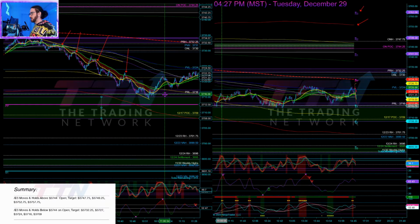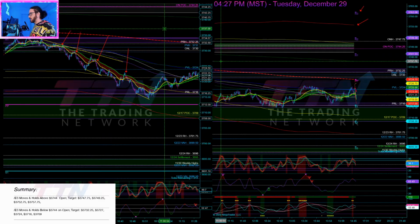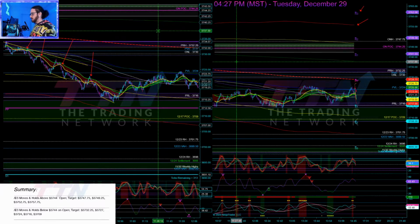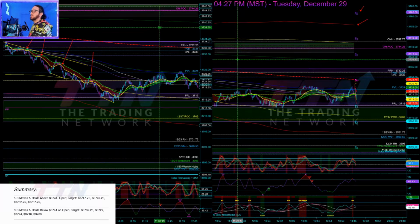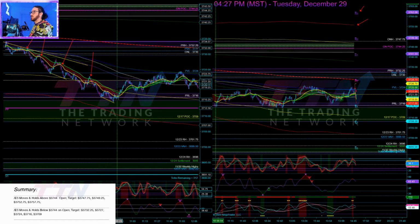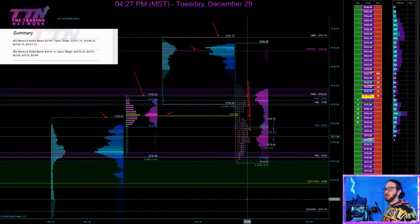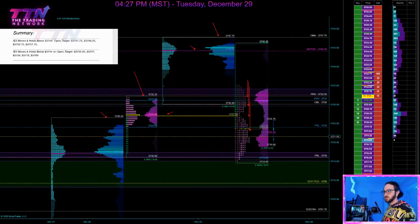You can see that I already have this divergence marked here from a conversation that we were having in the Discord channel. And that's really how I would play this, or how you can play this if you're using these levels from our trade plans every day. So going back to the profile here, let's go through the rest of these downside targets.